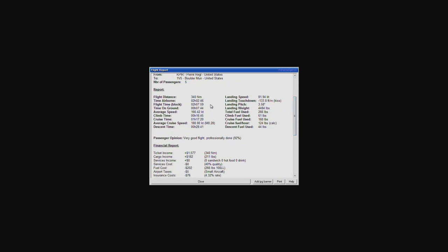Alright, 340 nautical miles, time airborne 2 hours 2 minutes 46 seconds, flight time 2 hours 8 minutes, time on the ground 7 minutes 44 seconds, average speed 166 knots, climb time 16:45, cruise time 1:17:20, average cruise speed 180 knots, descent time 28:41, landing speed 81 knots, landing touchdown 133.8 feet a minute, landing pitch 3.58 degrees, landing weight 4,484 pounds.